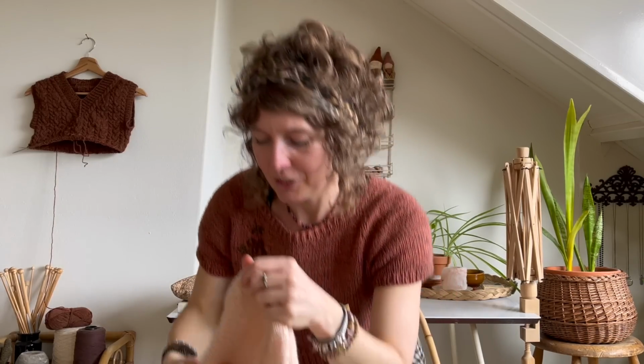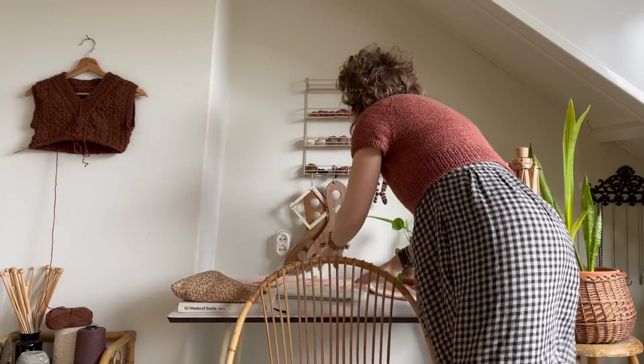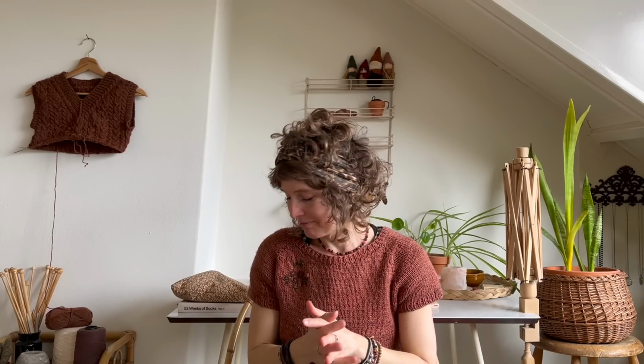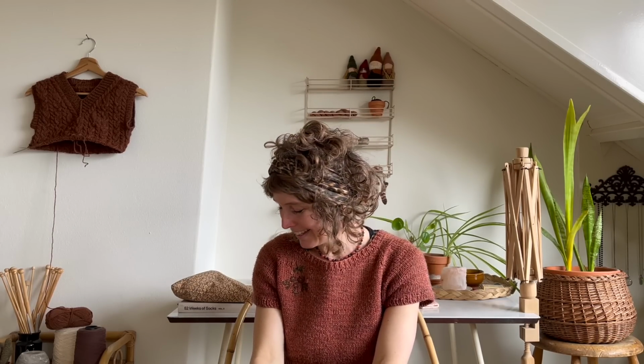So, that's all I want to say for now. And I know the risk. When you are knitting for someone else, and when it's a toddler, it can be that she doesn't want to wear it, but it's okay. It's okay. Someone will wear it one day, and I hope it will be her.